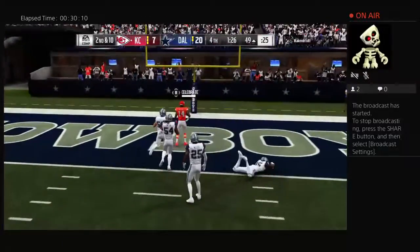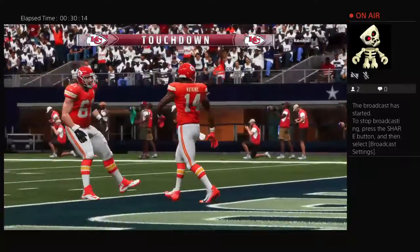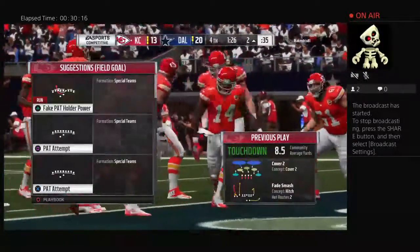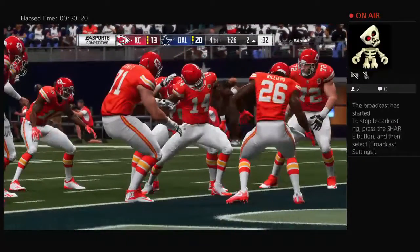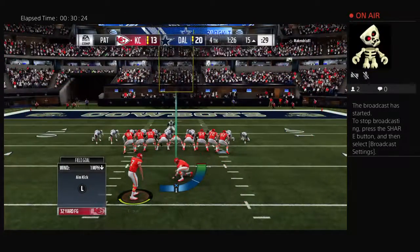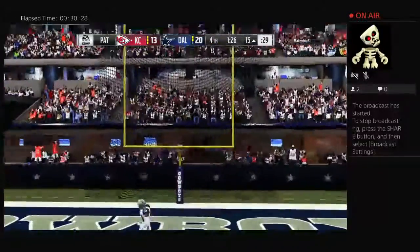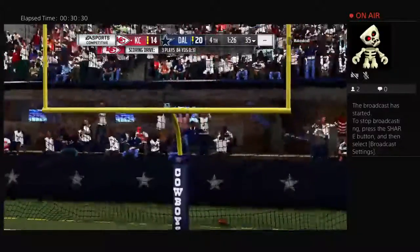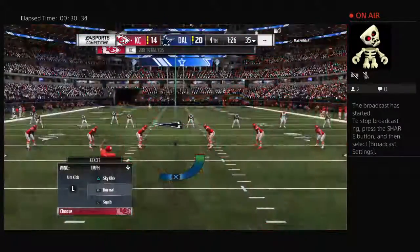And this is caught inside the 5. And all the way in for a Kansas City touchdown. Sammy Watkins, 49 yards. And thanks to the interception, the Chiefs offense cashes in with 6. Point after, right down the middle. And now things get a bit more interesting here in this fourth quarter.